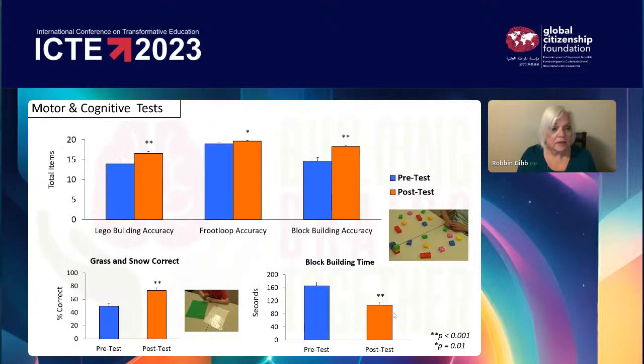So the testing showed us that here we see pre-test in blue, post-test, after the curriculum of games, in orange. And what we saw was that various tests that we gave the children, like building a Lego model, they became far more accurate after playing games for 6 weeks in the classroom. Fruit Loop accuracy, when we called out a color of a little breakfast cereal that they were supposed to pick up and eat in order, they did that better after playing these games. The block building accuracy, this is with bigger blocks, they were much more accurate after playing the games.